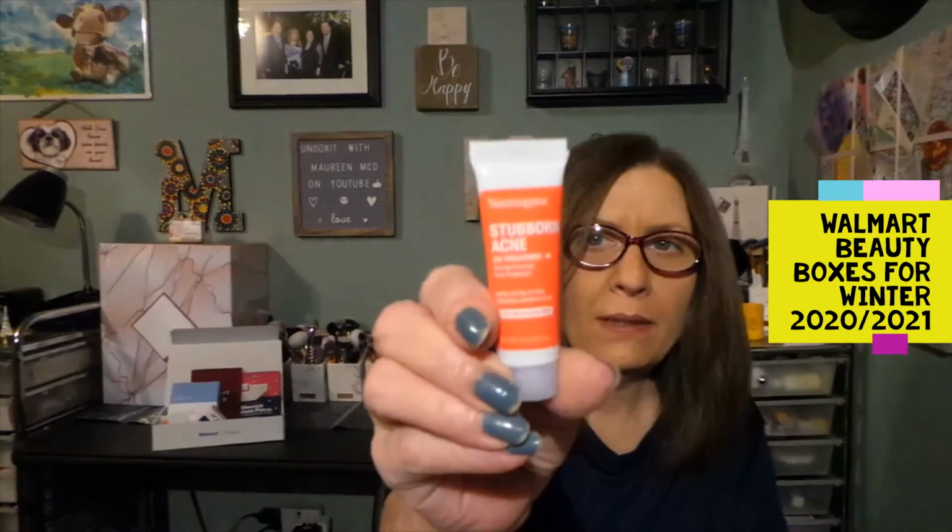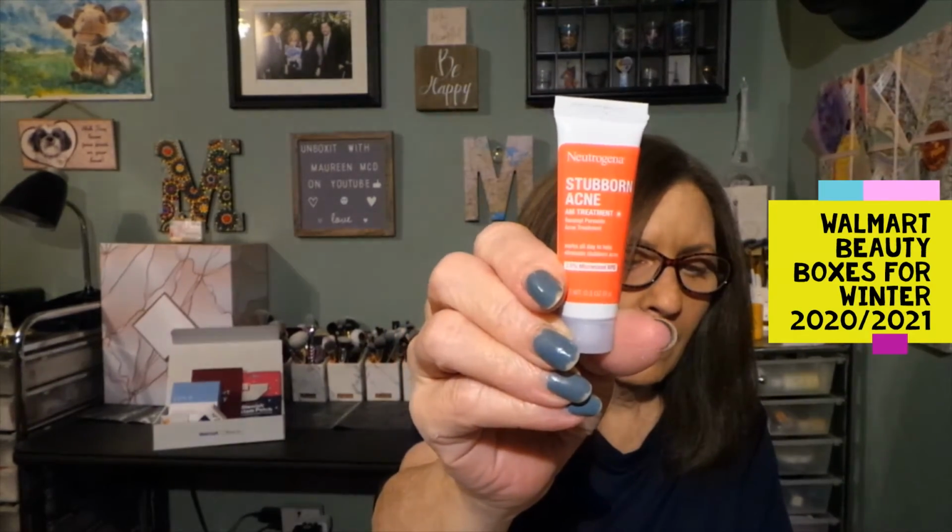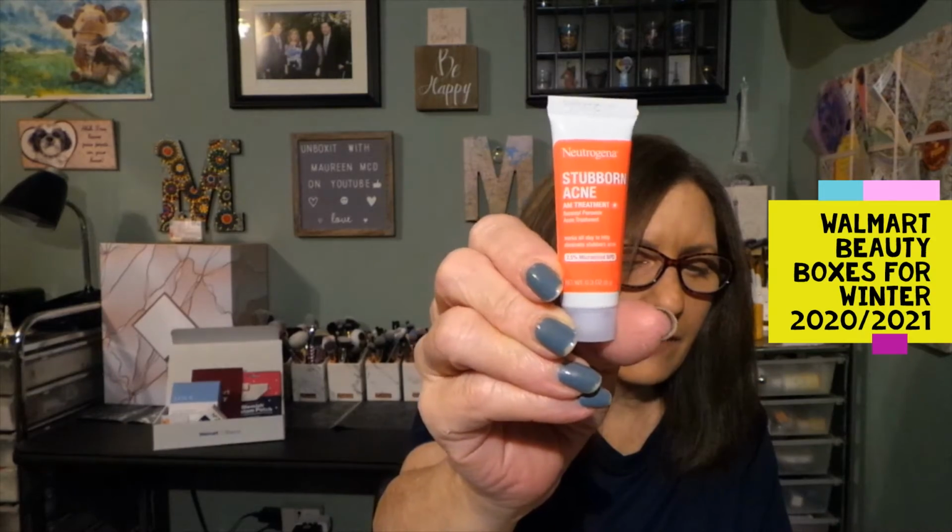And let's see what this is. From Neutrogena, Stubborn Acne AM Treatment. Full size is $9.97. Obviously, this is a sample, but that's good. And this is nice to get, from Earth to Skin.